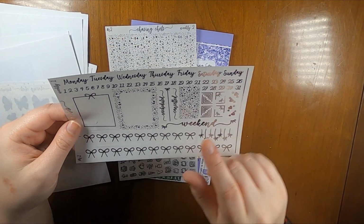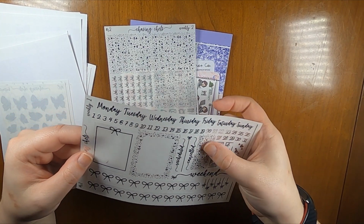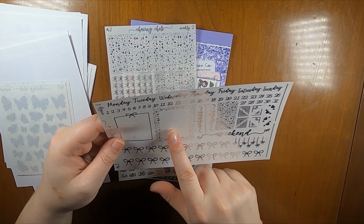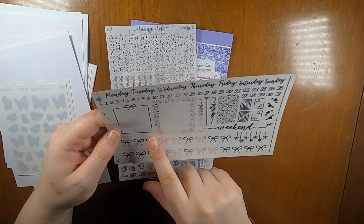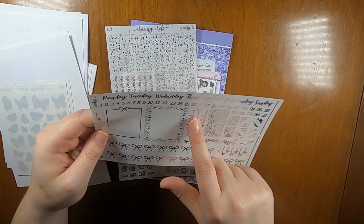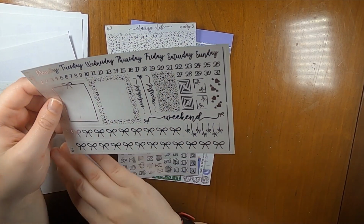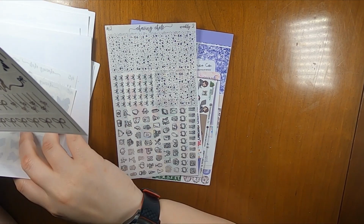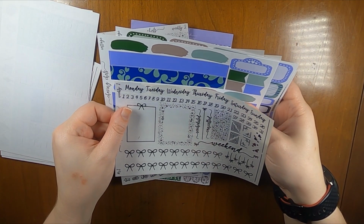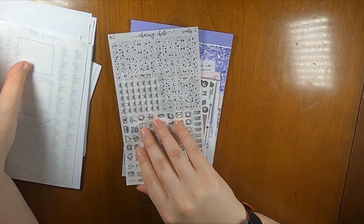This is kind of like your functional. So you have your bow washi and then this little bow thing. You have some corners. This is, I think, just a, these are corners as well. You have a full box overlay, another full box overlay, rescheduled and canceled, a little bow line, a weekend banner. You have your days of the week here, so you can put them on the swatches. If I can find that page, you can put them over your swatches here, so that you can get your date covers. And then it also has the date dots that go with it.